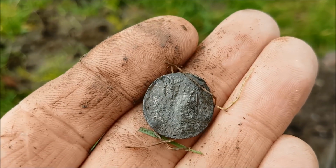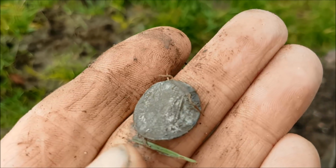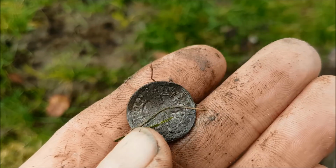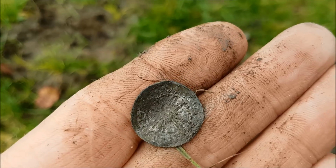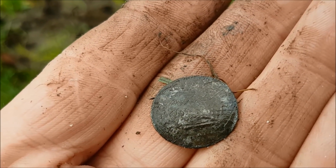Well, there's something there. It could be a king facing right with a sword. I don't know. Not that well up on Saxons, but it's definitely a Saxon coin. Or an early hammered, early medieval, as they like to call it now. Excellent.